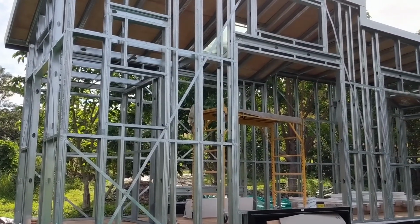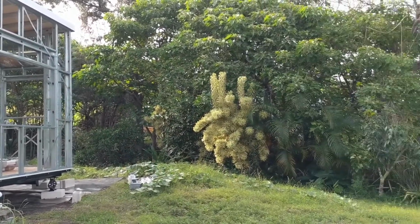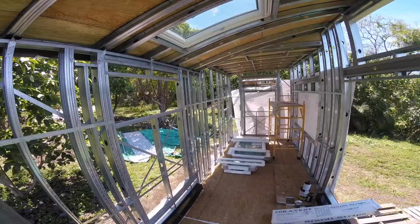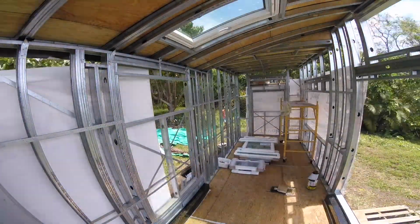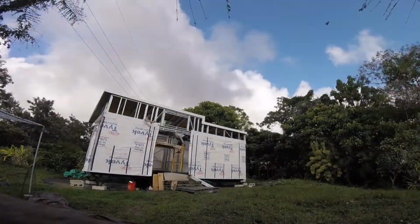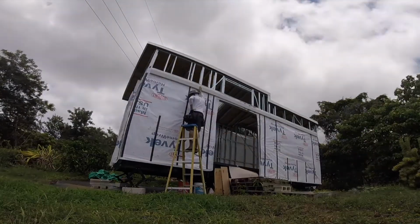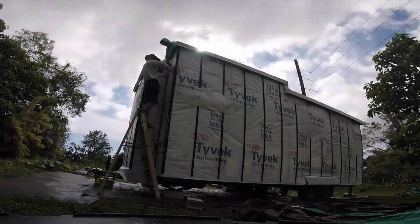The last time we will see the framing of the house from the outside. It's getting wrapped today. How do you feel about that? Stoked to have the tarps off. Call it a day for now.